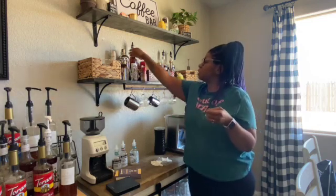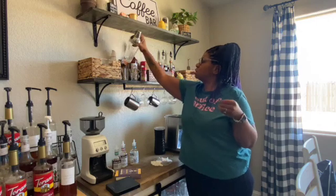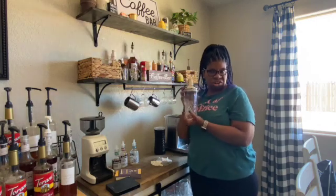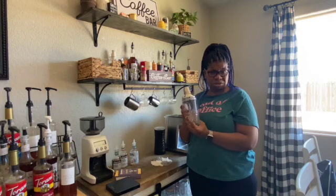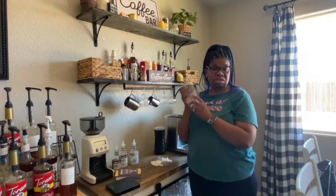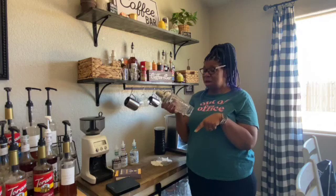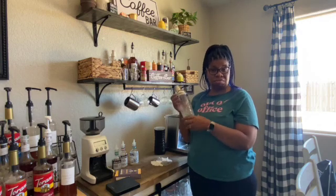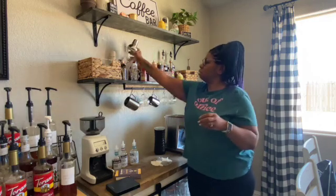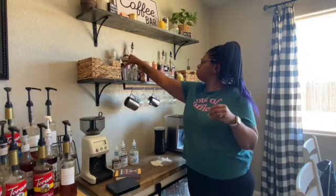And then here is my cocktail shaker. But I don't use it for that. It's actually for my shaken espressos. And this is so beautiful. I grabbed this one, and this one will also be in my Amazon storefront.